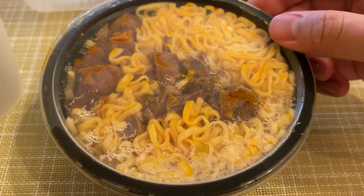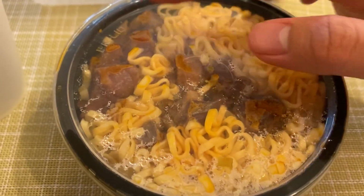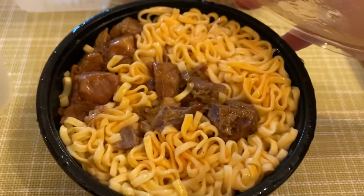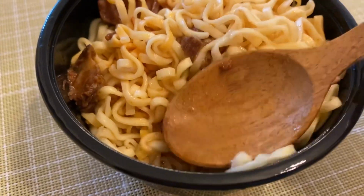I want to start with the instant noodles. So let's take a look at the instant noodles. As you can see, nice pieces of spiced pork cubes there, and the instant noodles themselves. Let's take a look. So I think there should be a bit of soup here. Let's try to find it. Oh, yeah, it's in the bottom. Let's give this a try.